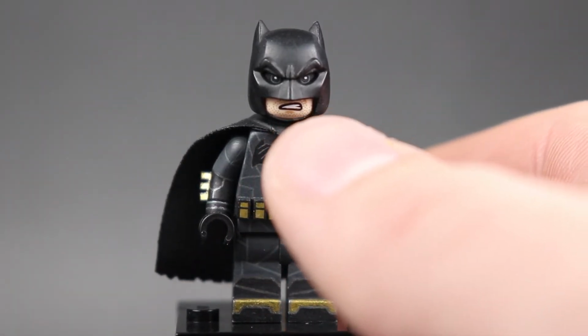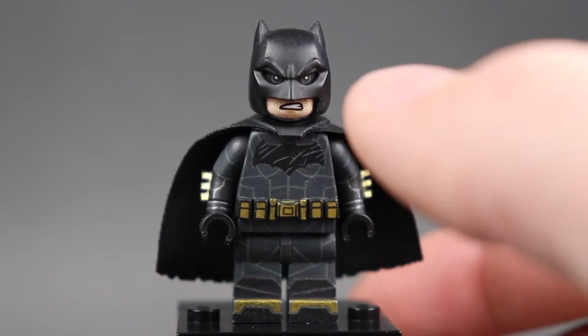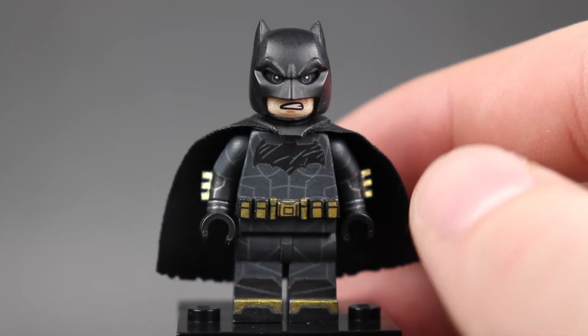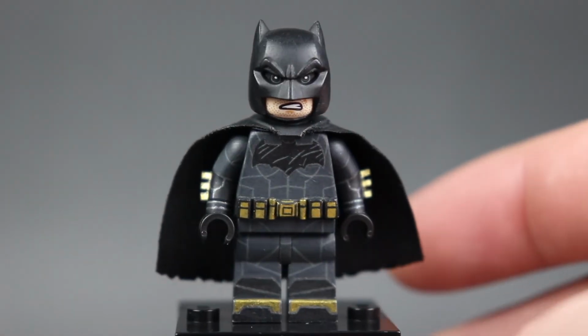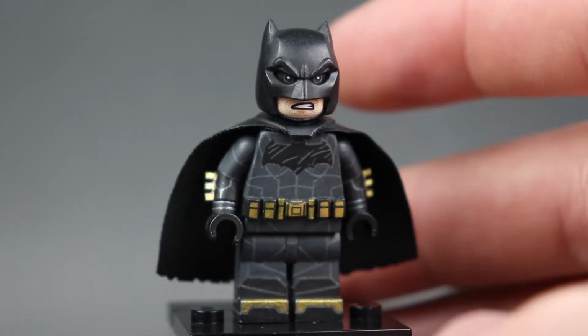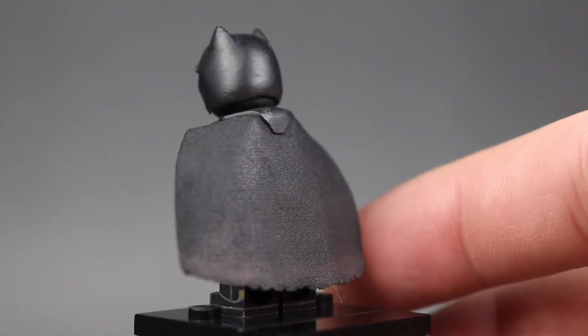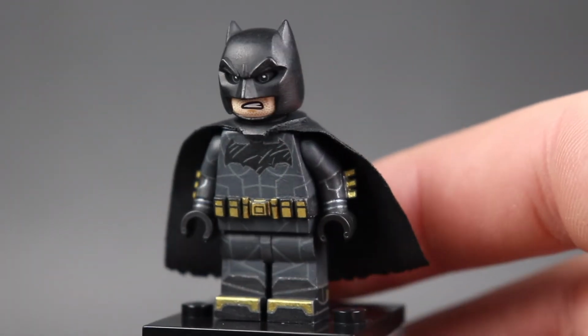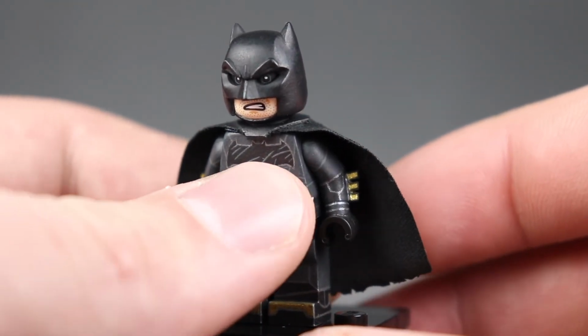I was going to use this head on the old figure I showed you. And this head is from a Lone Ranger set, and I think it works really well for this angry expression that Batman has. He's very angry in the movie most of the time, so I like how that looks. The cape, as you can see, I did sculpt the continuation of the cowl, because the cowl just goes on top of the cape, so I thought it'd be cool to sculpt that on.